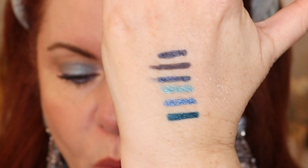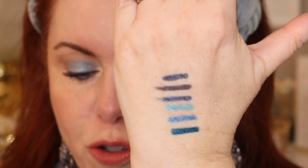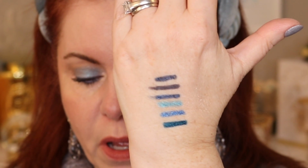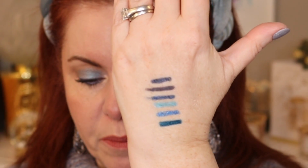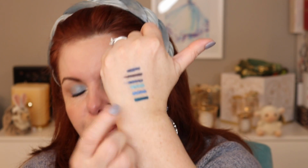So here's all of the blue liners I have in this formula, the waterproof liner formula, which is what the new one is, the Blue Abyss. From bottom to top, we have Intense Teal, Fervent Blue, True Blue, Blue Metal, Blue Carbone, and Marine. The one I have on my eyes right now is Fervent Blue. See this really bright blue?